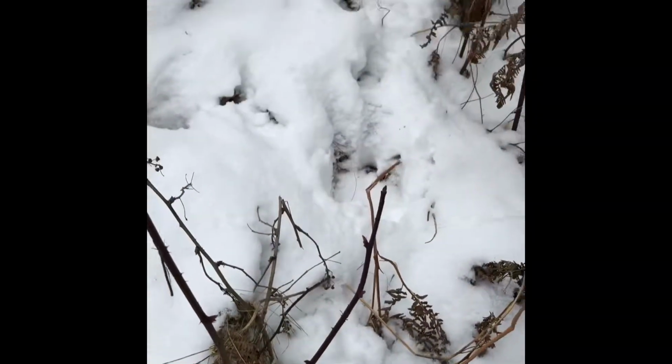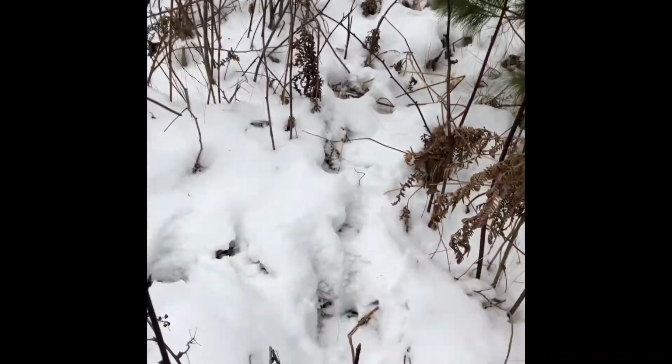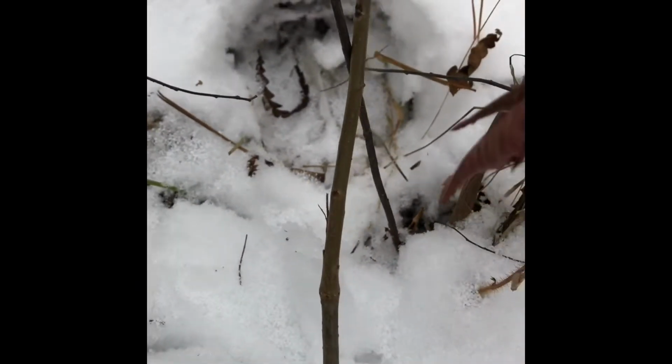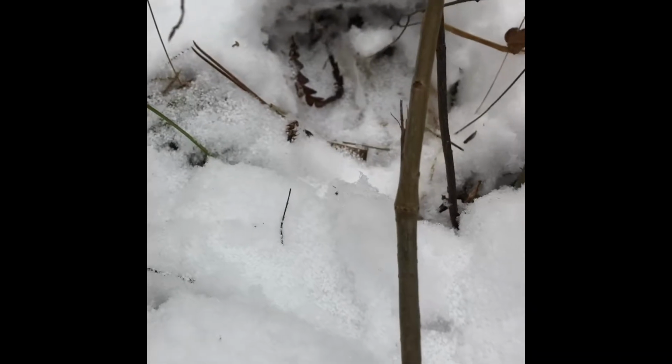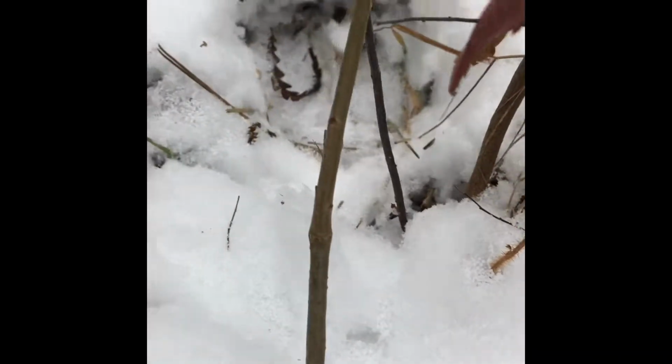So the elk, while it looks pretty much like a big deer track, there are differences. You can see how the toes go down and create that point in the bottom of the track, much like you would expect a deer to do. But this is very clearly an elk. Plus, you can see we're still very much on his trail.